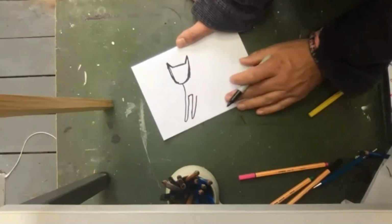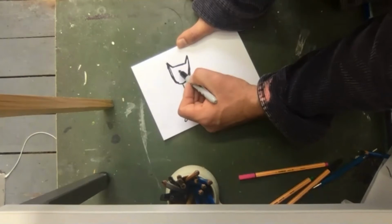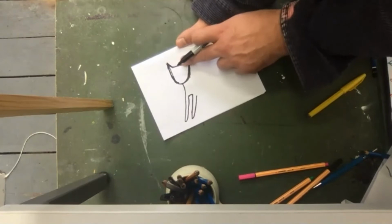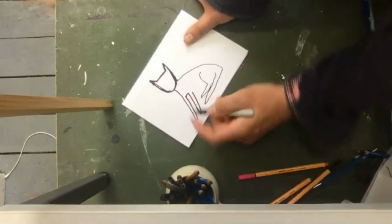So I always start with the face when I draw people. And at art college, when you first do life drawing, they say never draw the eyes first. And I always draw the eyes first. But with a cat, I always start with the face, generally in whatever position the cat's adopting. Let me just have a look at that.